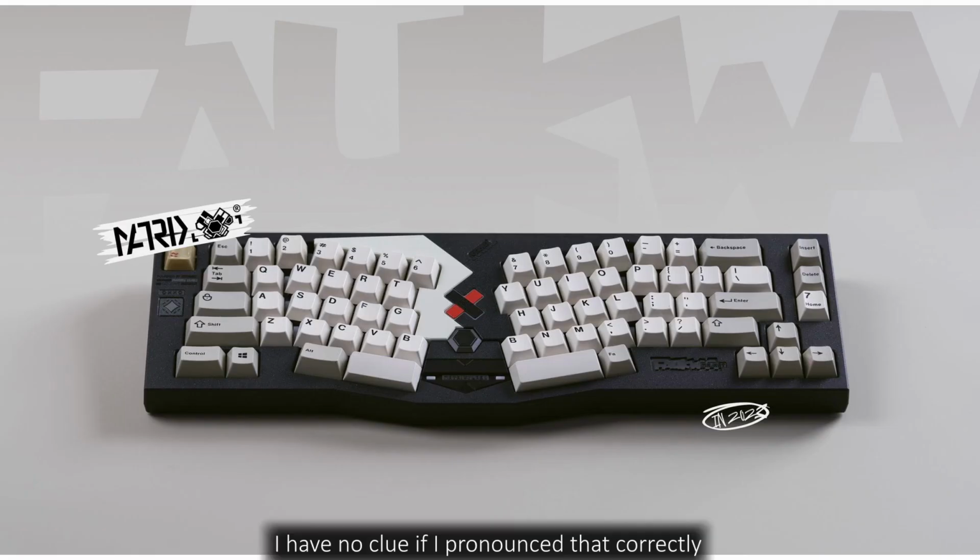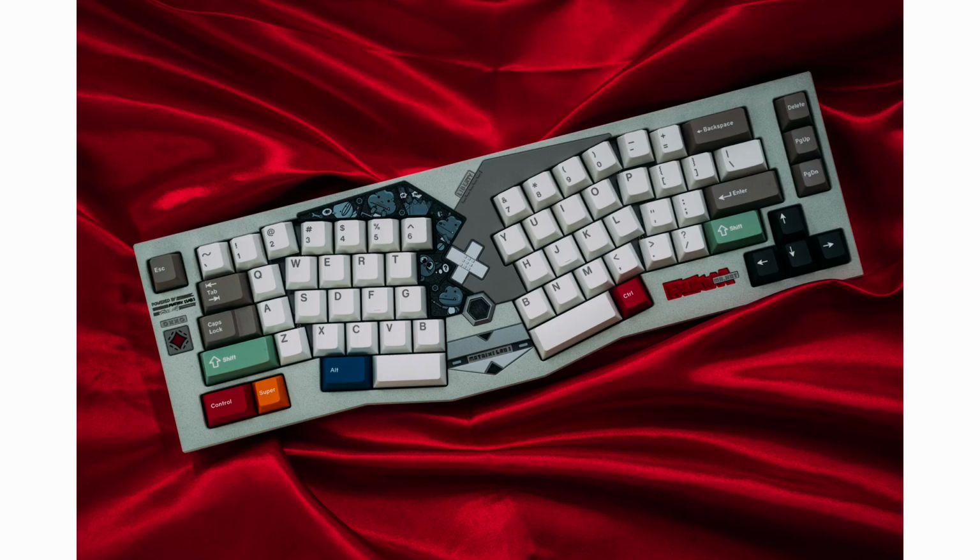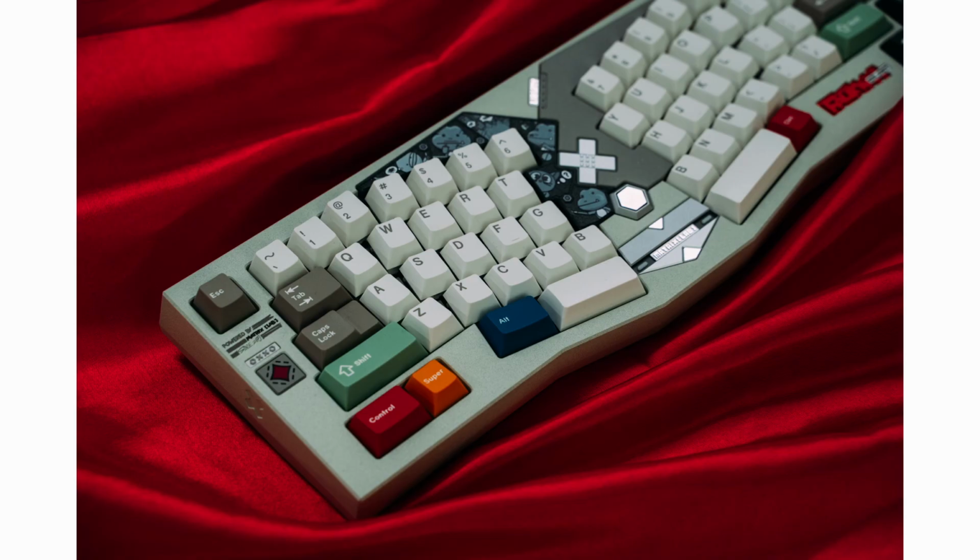The Faukwaa is Matrix Labs' take on the Alice layout, and it is one of the most unique looking boards in the hobby. Matrix Labs has been known for their weird and over-the-top designs, and the Faukwaa is no exception. On the top of the board, it features different badges all over that will really give the customer some customizability to make their board one of a kind. It kinda reminds me of graffiti because of how chaotic it looks.